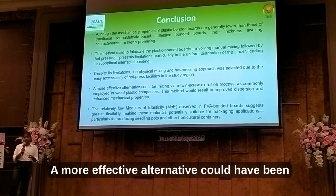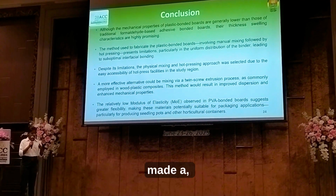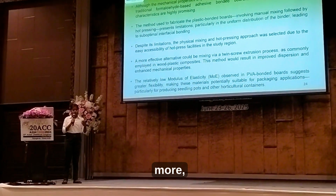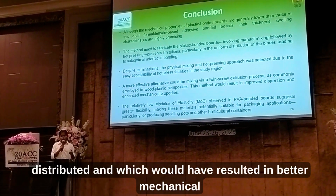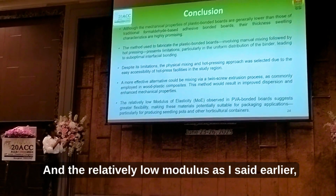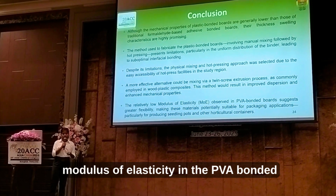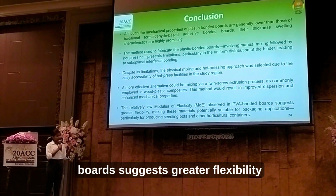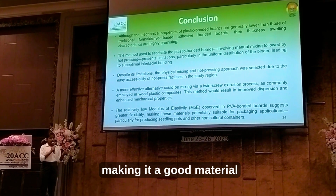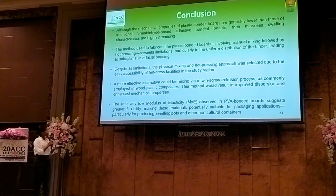A more effective alternative could have been using the twin screw extrusion method, which would have made the plastic more distributed, and which would have resulted in better mechanical properties. And the relatively low modulus of elasticity, as I said earlier, in the PVA bonded board suggests greater flexibility, making it a good material for nursery bags and also carton boxes.